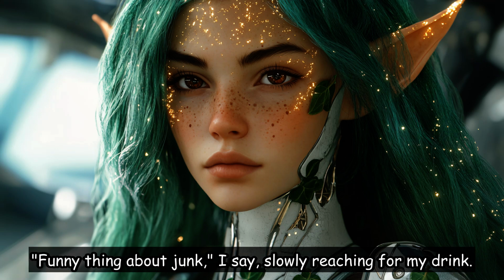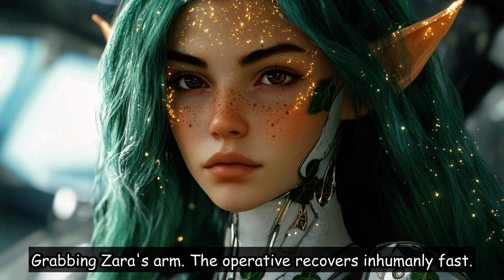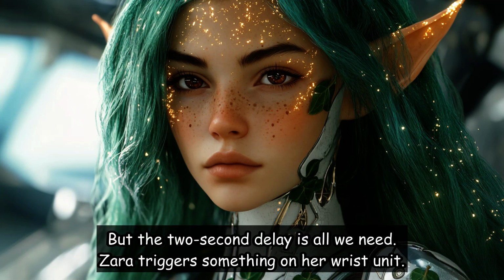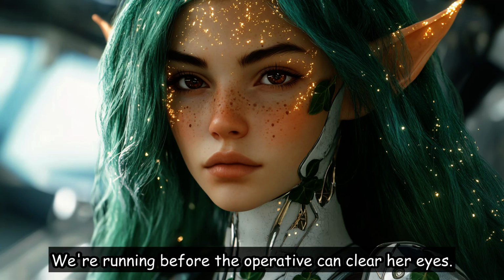"Funny thing about junk," I say, slowly reaching for my drink. "One man's trash is another man's..." I fling the glass of synthesized whiskey into her face and lunge across the table, grabbing Zara's arm. The operative recovers inhumanly fast, but the 2-second delay is all we need. Zara triggers something on her wrist unit, and the tavern's lights flicker as local security systems are temporarily scrambled.